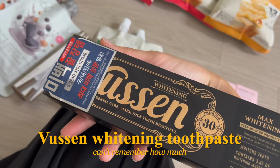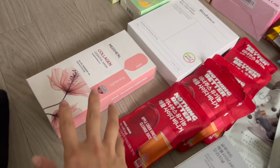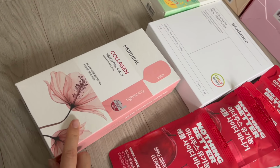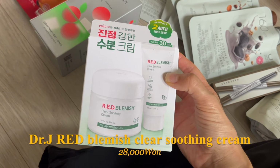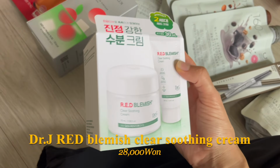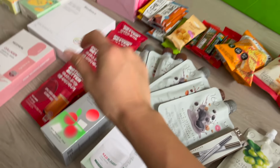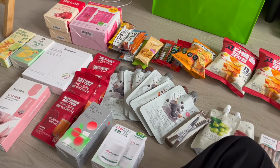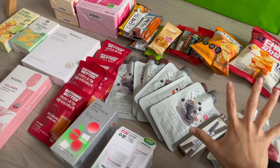My favorite toothpaste brand. Of course, I have to get one of this. It was on sale too. This is a gift for my friend in Japan. This is Dr. Jar, the famous red blemish clear smooth soothing cream. This time they have it on sale. Usually it's like 40,000 won. This time it's only 28,000 won, so this is all I got. I'm gonna ship some back to my country, so I can't bring all of them back, obviously.